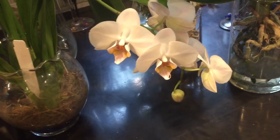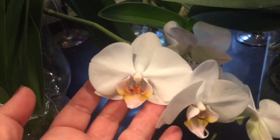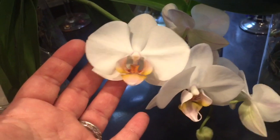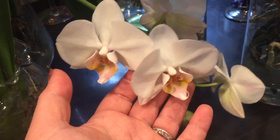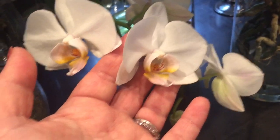The next one is my orchid that I call Snow White. This orchid was one of the orchids that had basically no roots when I got her. Well, she's doing much better. She grew a lot of roots this past year, and now she is in bloom again.